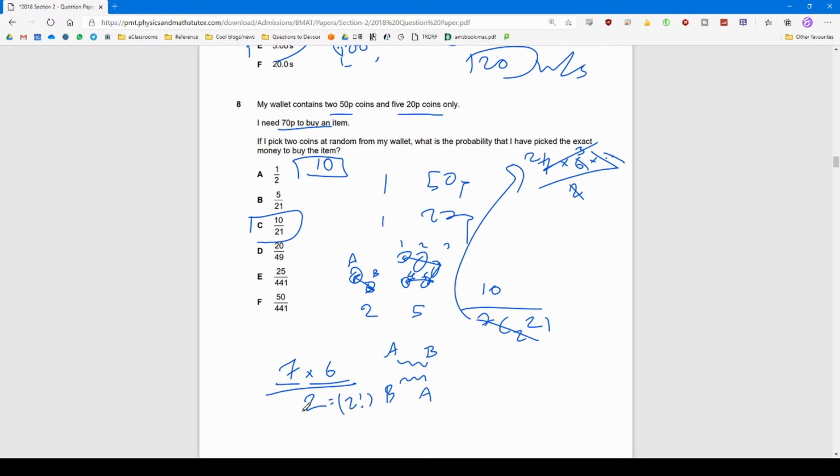So 7 times 6 over 2 is your total number of possibilities, because you think of one coin slot and then another coin slot and then divided by 2, because the order of the coin slots doesn't matter. You can have the first one at the front or the first one at the back. So then you do the same fraction cancellation thing, and you get 3 on top, and 7 times 3 is just 21. And that's your final probability.